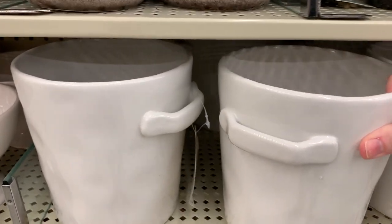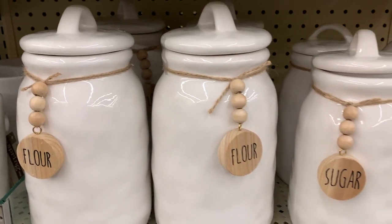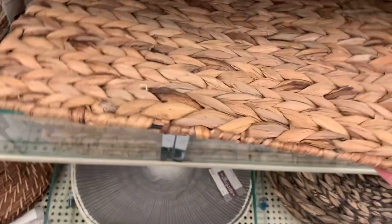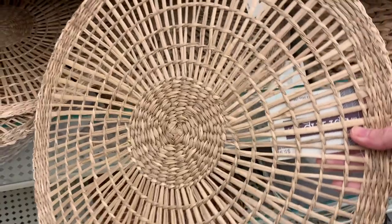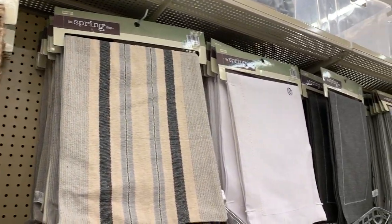And I love this white pot. This would be perfect for your kitchen to put your utensils in. And how cute are these flour, sugar, coffee little canisters? Again, a perfect staple for your kitchen. Here is a variety of some of their placemats. They have quite a selection, different styles. So if you are looking to redecorate your kitchen, check out Hobby Lobby. I don't think you'll be disappointed.